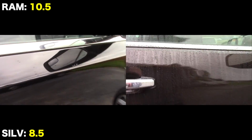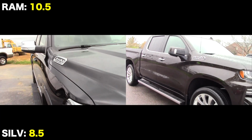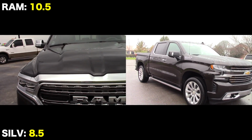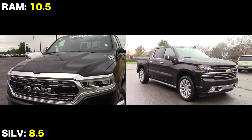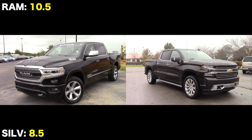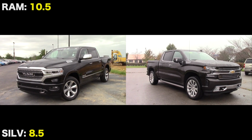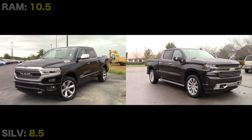So with that, we wrap up another super competitive comparison. As you would expect, neither truck maker was messing around with their redesigns, and as the results show, these two trucks trade blows the entire way through. No matter what your brand allegiance may be, do yourself a favor and check out both of them in person.